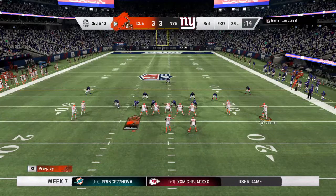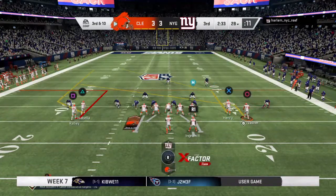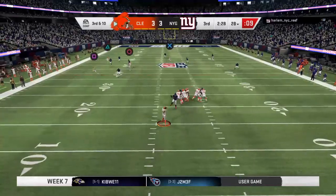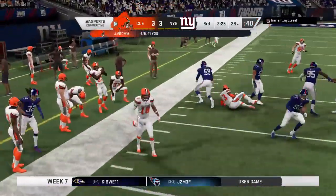59. Mike, 59. Now. Me and you. It's just me and you. Check 59. He'll look to throw. And that will be incomplete.